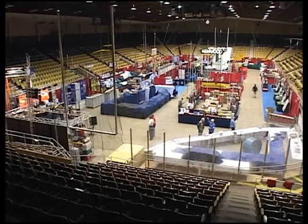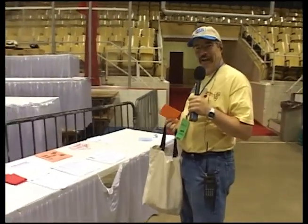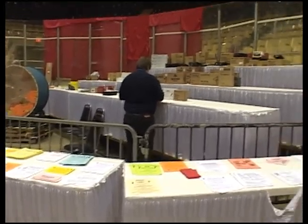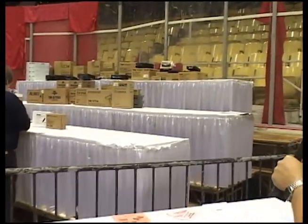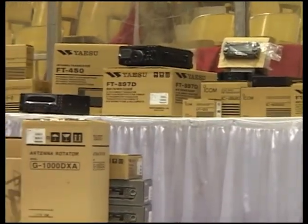Well, it's Sunday morning, last day, and I haven't put my ticket in the barrel yet, but I'm about to change that. There are a lot of prizes here, a lot of big prizes. Gosh, it must be fun to purchase the prizes for a big ham fest.